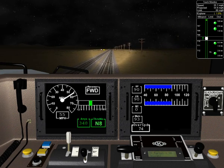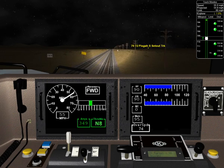Okay, so passenger train speeds have gone up to 79 miles an hour. Freight train speed has gone up to 65 miles an hour. And we're still having trouble making 55 miles an hour in notch 8 with 4 motors running.